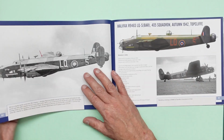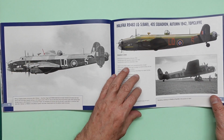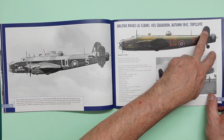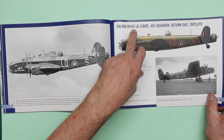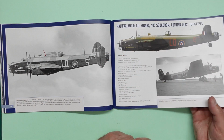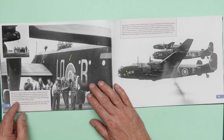You can see showing that grab rail again, and you can see all the antenna on here coming out to the fins, going back to that antenna there. That's where your de-icing tubes would have been. What's this one showing us here?